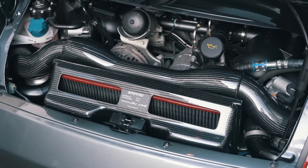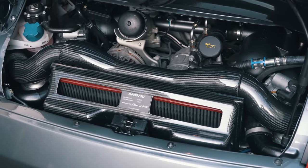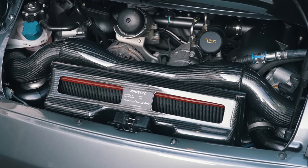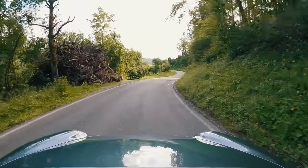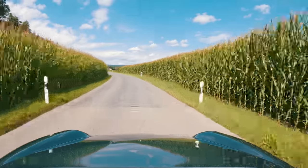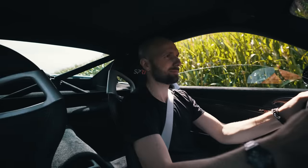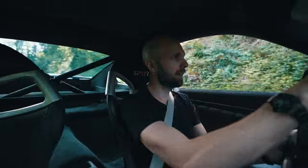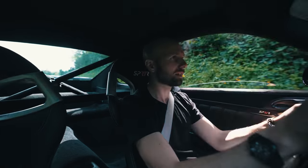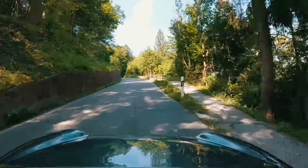So plenty of engine modifications. It's got two throttle bodies. Normally a 911 Turbo just has one. They've doubled that, two throttle bodies. As I said, turbo modifications, a map. No, we're talking like keeping up with a Bugatti Veyron. Loving the sound. Such a unique sound.